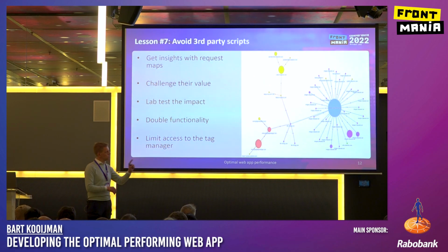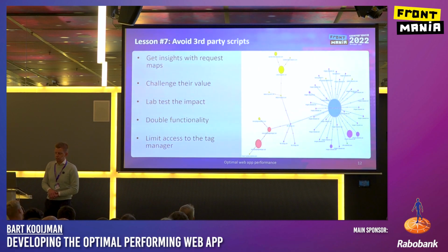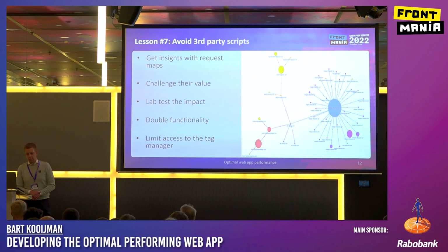Now, this one I took yesterday or today, and already the number of requests that we're making to third-party URLs, third-party domains, has been quite drastically reduced. So we're starting to get in good shape there. For example, we had tools to also do screen recordings and heat maps. We have taken all of those out, and they were impacting quite significantly. And with these request maps, you can also see which tags are actually running there.